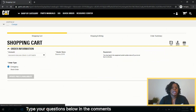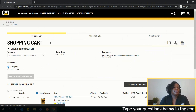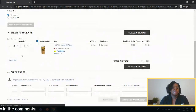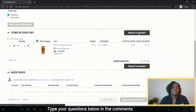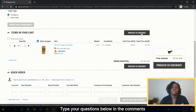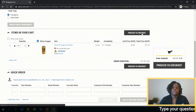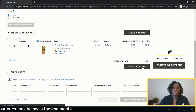The shopping cart experience, or your checkout experience, is just 3 quick steps to help you finalize your order. I'm now at the first phase of that process under the shopping cart. You can see here it now confirms the filter that I just added to my shopping cart, as well as the quantity. From here, I'm going to proceed to checkout. I'll let the page refresh here for a second, and it will now take me into the next step of the checkout process.